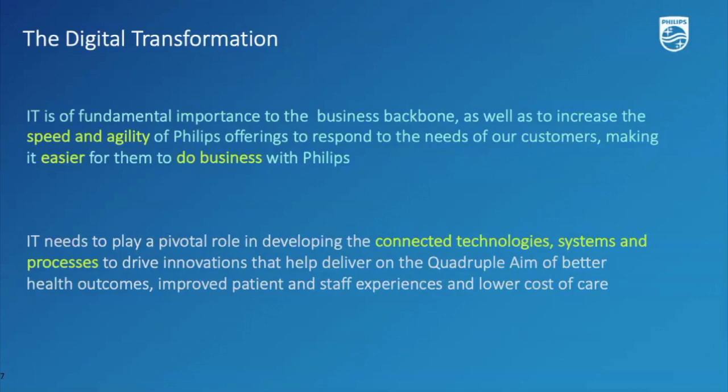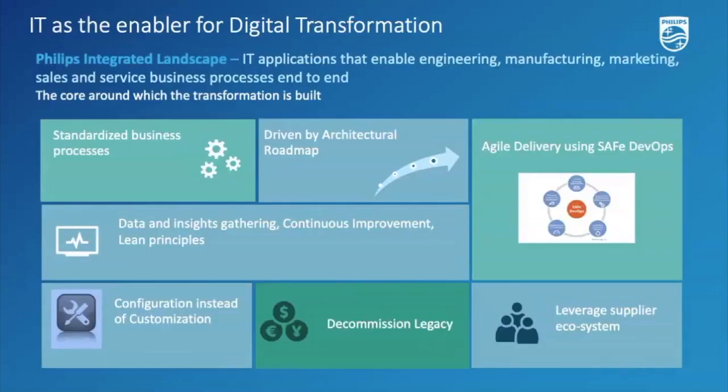And this helps to deliver on what we call the quadruple aim of health, which is better health outcomes. So it's not just about the transaction volume, like I said, it's more about what is the value, what is the outcome, and how the staff and patient experience is improved. That's extremely important. And delivering at lower cost of care. And this is exactly what IT is currently enabling Philips to do. In the next couple of slides, I'll talk a bit more about what is happening with respect to this. So Philips' integrated landscape is really the core around which this digital transformation has been built.